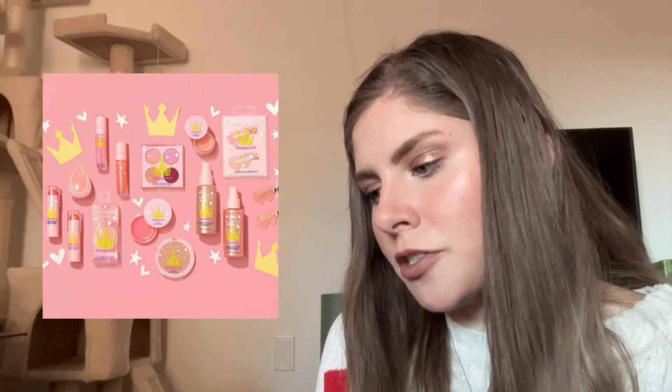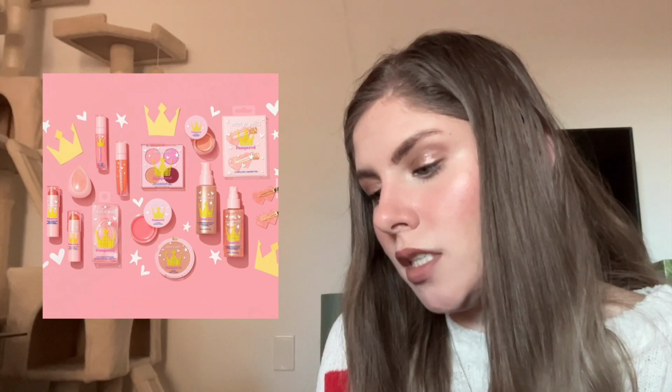Wet n Wild appears to be putting out a Valentine's Day collection. It's barely January. Well, I guess we're almost halfway through January still, whatever. I just don't like Valentine's Day. I think it's a shameless cash grab, and I think all of the beauty releases for Valentine's Day just tend to be really lazy. It's just, oh, let's take the same exact things we already have, but make them pink. Repackage them, maybe repackage them. As long as it's pink, we can make it a Valentine's Day release. I just think it's lazy. I think it's a shameless, lazy cash grab, and I'm good.